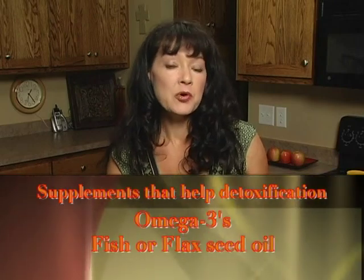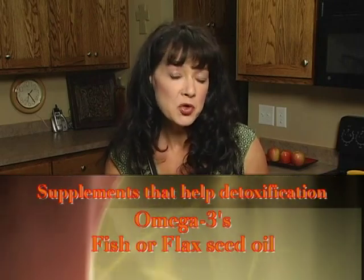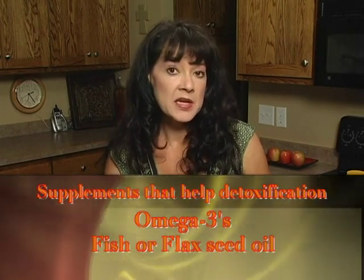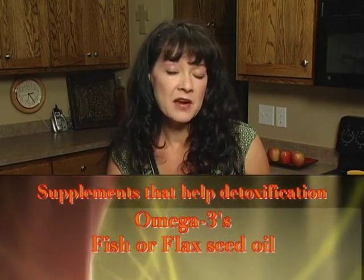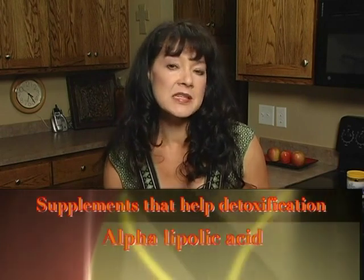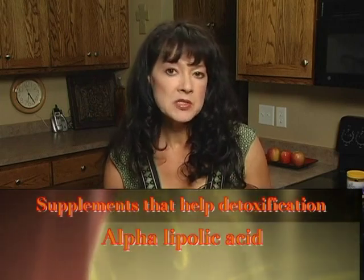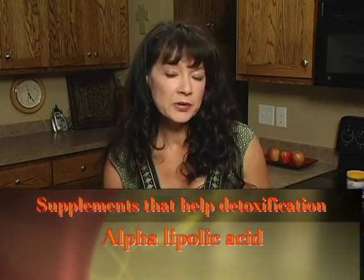Also, nutrients to help raise glutathione and support the liver would be your omega-3 fatty acids, and you could get this in either a fish oil or a flax oil supplement, or by, of course, eating your healthy fatty fish like salmon, halibut and tuna steak. And the other ingredient that's very important for detox is alpha lipoic acid. Again, proven to increase glutathione levels and support the health of the liver.